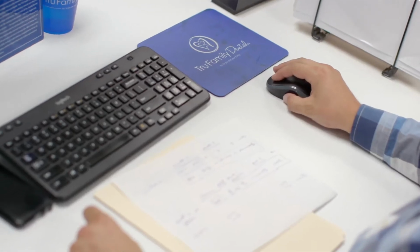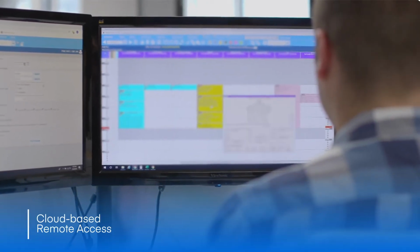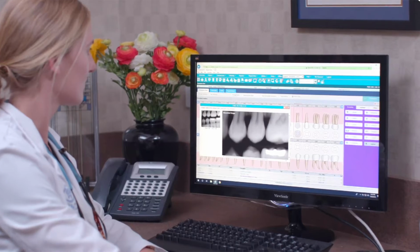One aspect of TruFamilyDental that a lot of our providers really like is the access to their patient information. With Denticon, they can look at any of their records, any images, on a tablet, PC, or smartphone at any point during the day. They can get prepared for a case that they're seeing later in the day if they're on their lunch break. There's no better way to access patient data than through Denticon.